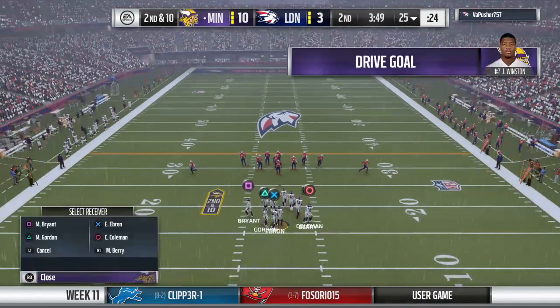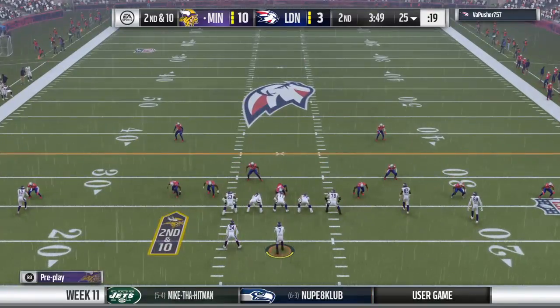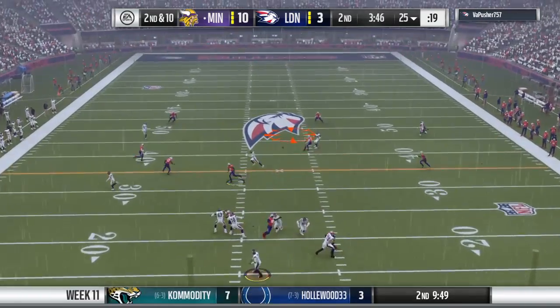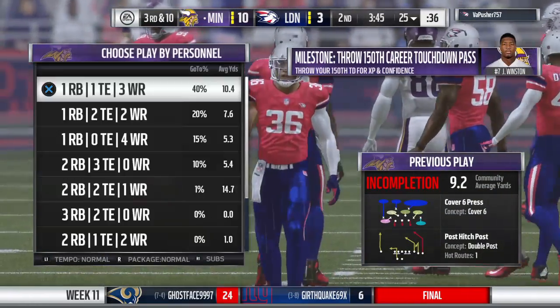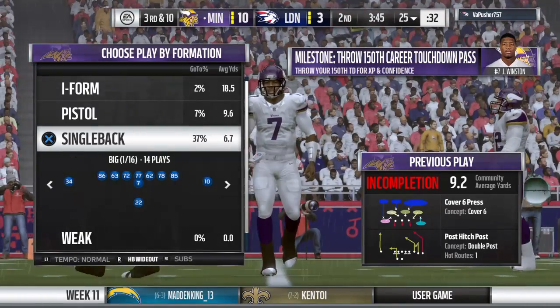Second down now after the incompletion. Shift together here from the D-line. Throwing again. Winston on 2nd and 10. And his throw is incomplete. Eric Ebron, the big tight end, his intended target. And it's 3rd down. And he's certainly not a guy that drops that football very often.